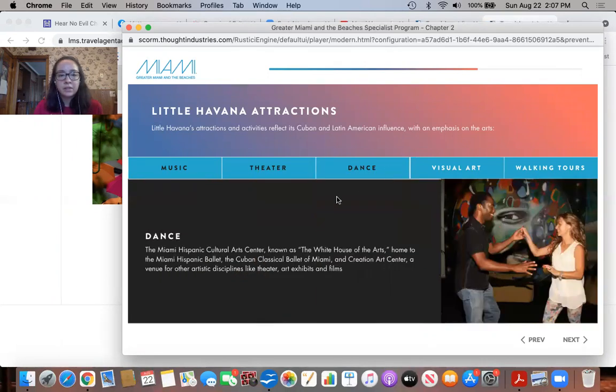Let's see dance. The Miami Hispanic Cultural Arts Center, known as the White House of the Arts, home to the Miami Hispanic Ballet, the Cuban Classical Ballet of Miami, and Creation Arts Center, a venue for other artistic disciplines like theater, art exhibits, and films.